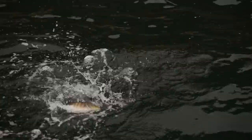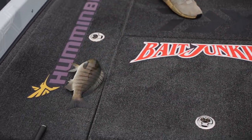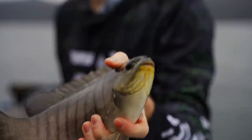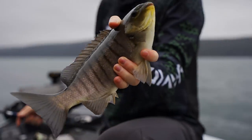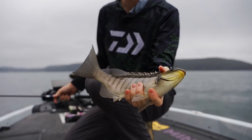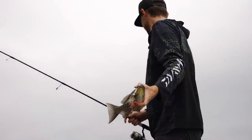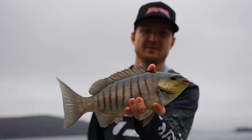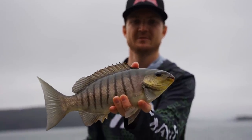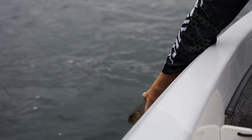Luderick. Mixed species today. Unexpected catch on a crankbait. Luderick in the wash. Been seeing plenty of fish up there rolling around. Some of them might be a whole lot of these guys. There's definitely some big bream up there. Lost a big one and trying to get some bream.